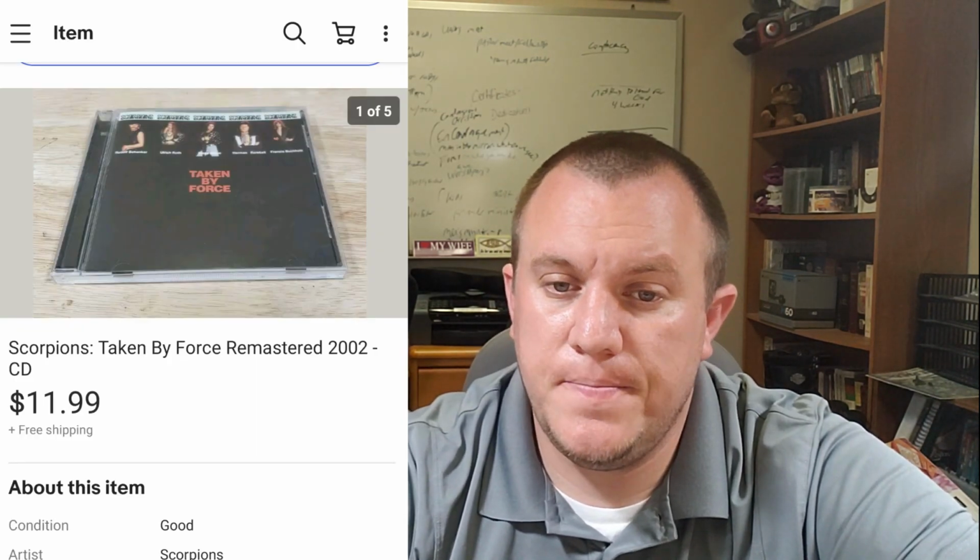A Nike bag, this is like a messenger style one. The funniest thing was I had an offer out for this one for $50 to a buyer. They hadn't accepted or declined yet. Someone swooped in right behind them and picked it up for the full price, $65. So that worked out for me. I got this from a storage unit guy sale. Here's a Scorpions Taken by Force CD, sold for 12 shipped.